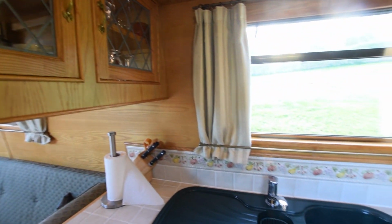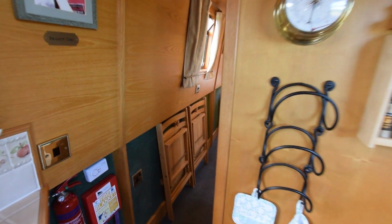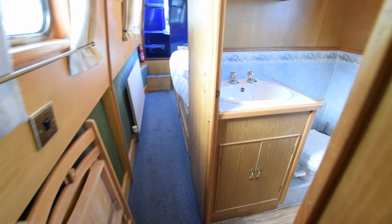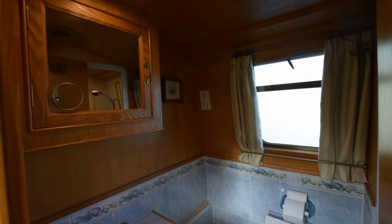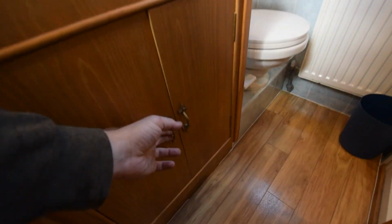It's owned by a couple of Americans at the moment who are currently on the plane going back home, hence it's for sale. They've done their bit in the UK. There are the chairs I mentioned for the well deck, and there's a table behind it. We've just passed a little cupboard actually. Behind the door that goes into the kitchen there is a little coat hanging cupboard.